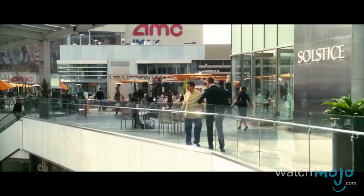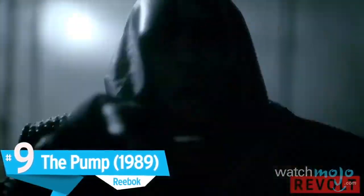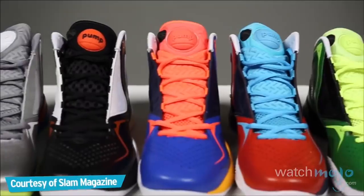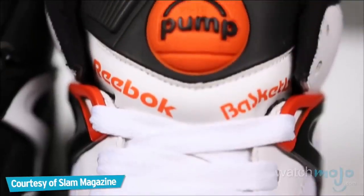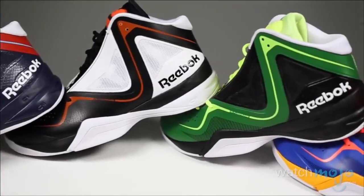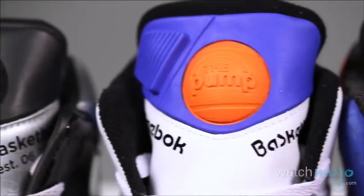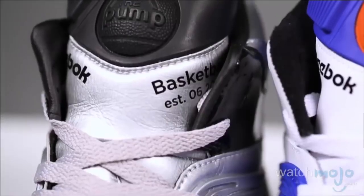Right. Whoa, come on! Number 9, the Pump Reebok. Reebok pump a brakes. The first shoe to ever utilize an internal inflation mechanism. This revolutionary piece of footwear would make it onto this list for its sheer innovation alone. Because of its fairly clean, high-top design, the eye is drawn to the large orange pump in the shape of a basketball found on the tongue, which sets Reebok's pump apart from other similar styles of the era.